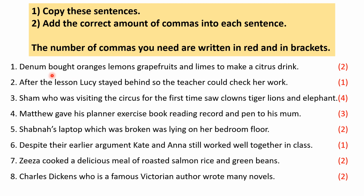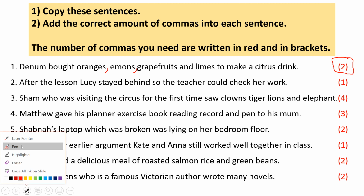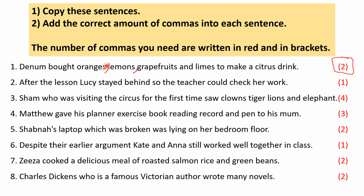Okay, if you're back, that means you've got sentence number 1 written down, and we're going to do this one together. So I've copied the sentence, that step's done, and I'm going to add the correct amount of commas. And I know in the red bracket that it tells me the number of commas that I need. So for this one, it's 2. So let me read this sentence again. Denham bought oranges, lemons, grapefruits and limes to make a citrus drink. Now, this is a list. Denham is listing the fruits that he needs for his citrus drink. So I know I need to separate those with a comma. So I need one between oranges and lemons. And I need one between lemons and grapefruits. Then I don't need any more because the word and separates the final two items in the list. And that's 2 commas, which means I know that that one's correct. Pause the video now and make sure that you have got the commas here and here for sentence number 1, please.